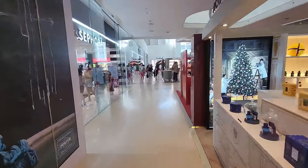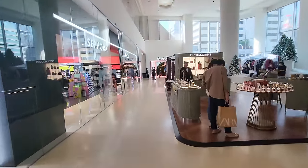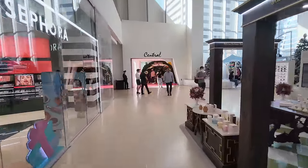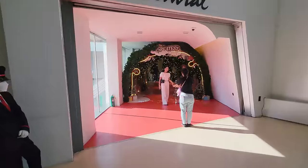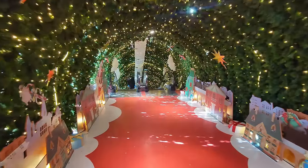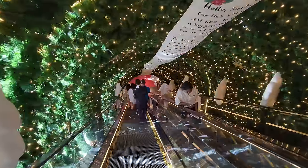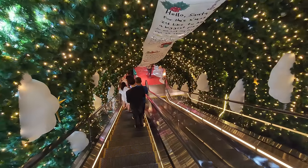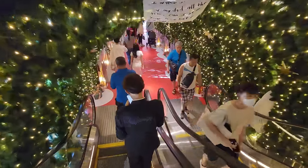Let me show you the most popular Instagram spot in the city, at least during Christmas. I don't know if there are as many people here now as there were a few weeks ago, but this is the walking path between the Central Embassy Mall and the Central Chidlom. Every year they decorate this very beautifully. You really feel like you're in a Christmas wonderland, right? If you walk through here, you get to the Central Chidlom Mall, where you also have a connection with the BTS.